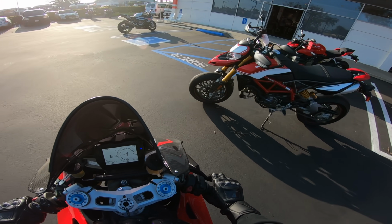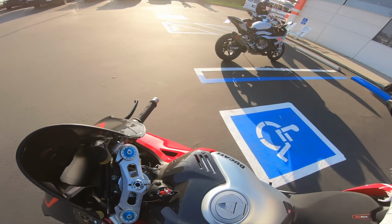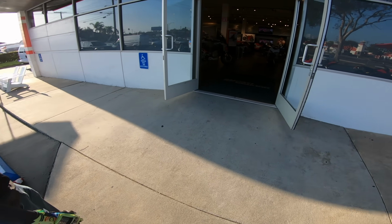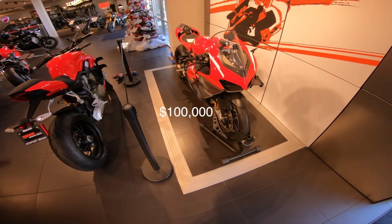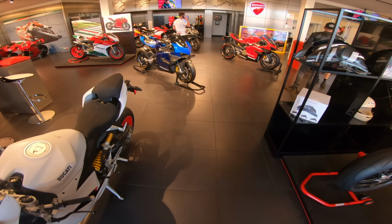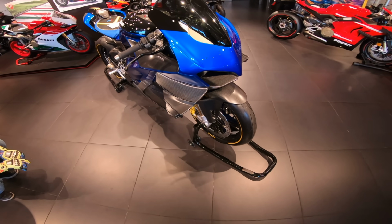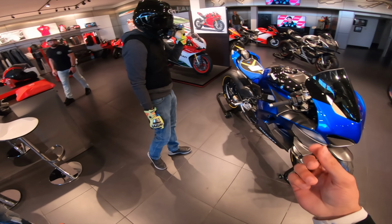Very nice Aprilia. Oh, I see it. It's right there. Let's do it. Oh, the OEM. And then, oh my god. Dude, what? It's like over $300,000. Holy. That blue. It's like shimmery. Yeah.